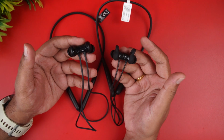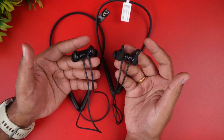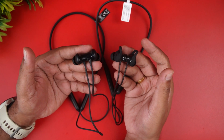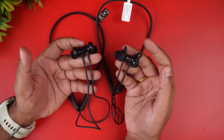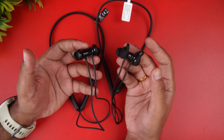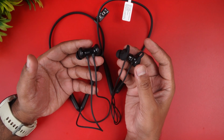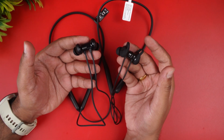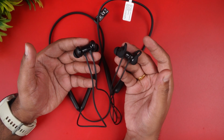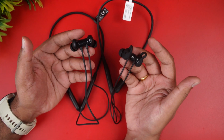Both support fast charging, which is a welcome move. And apart from that, in the gaming aspect, neither of these is really exceptional. There is a bit of latency. There is no low latency or gaming mode on either of them. So you have to live with slight latency on both, because they are Bluetooth earphones, and you have to depend upon the low latency mode of Bluetooth. Otherwise there is no separate mode for gamers on either of these. So that's the gaming aspect.